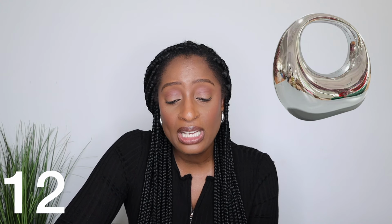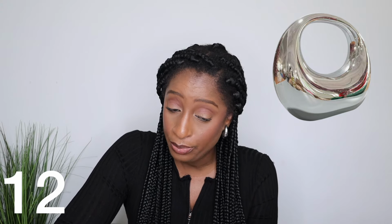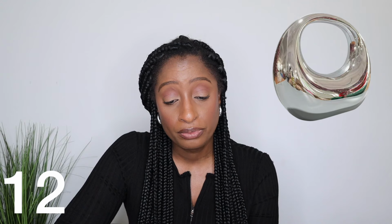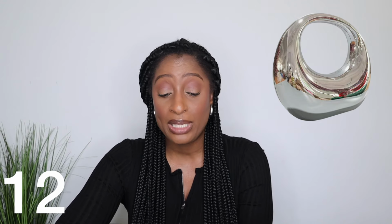I like this one. What will we fit into this one? I am not sure, but it is definitely a conversation starter. This one is one you might not be able to drop. It might break. You might get a whole lot of fingerprints on it, but it is still cute though. Very different if you want a statement bag.